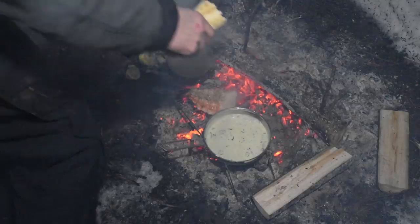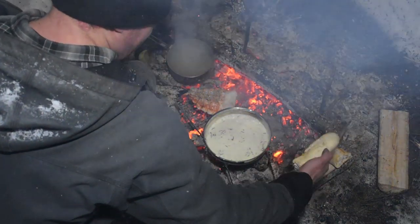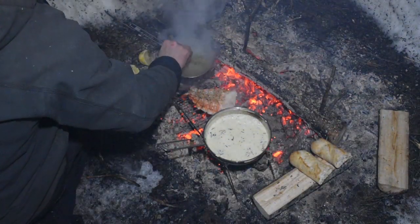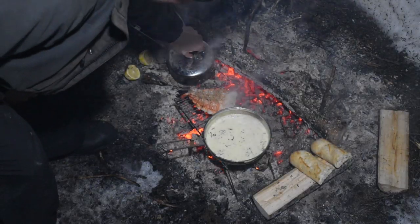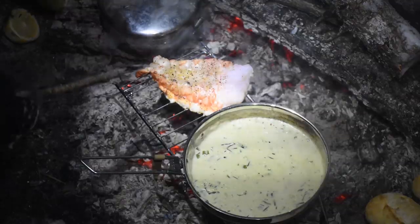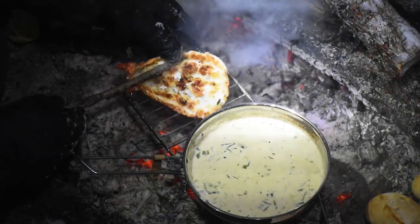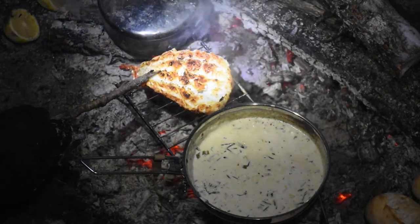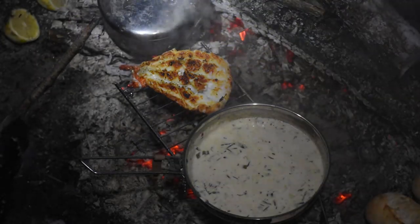Okay. We need to get this bread starting to get warmed up. These noodles, stir up a little bit. Get some more wood on this fire. Okay, we're cooking. We're cooking. Flip this lobster tail. That's some beautifully charred, fire roasted lobster right there.